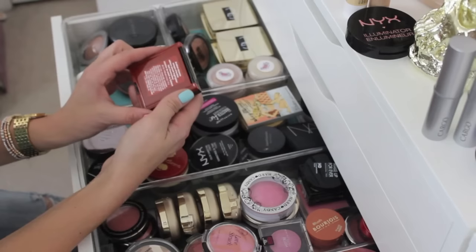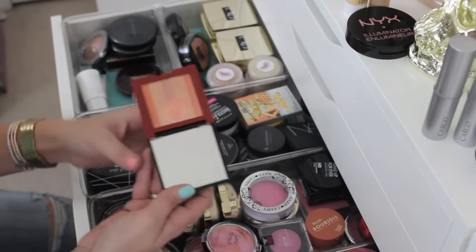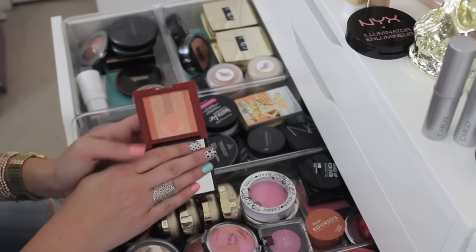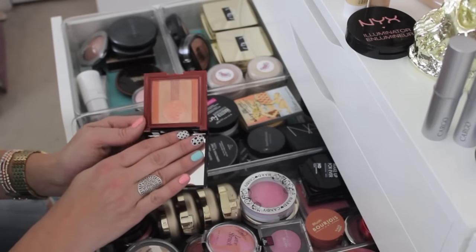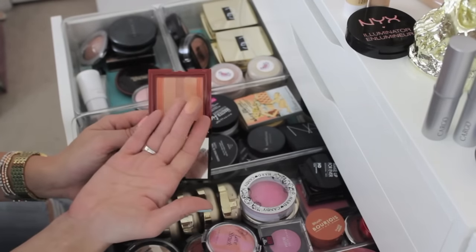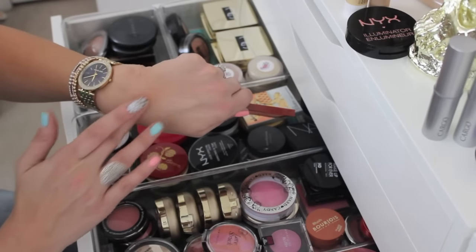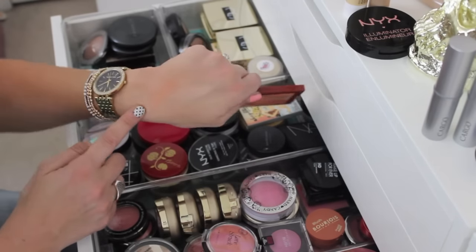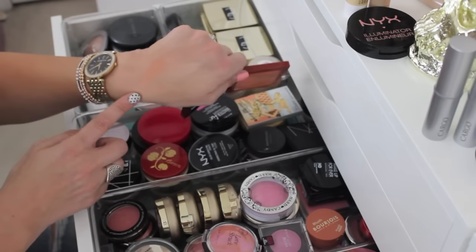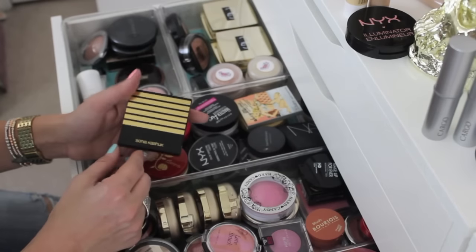And then I have this Sonia Kashuk Arabian Dreams Sahara Sunset Highlighter. This was probably like $20, and this thing is not that good. I'm so disappointed that I spent money on this. I mean, the color's really pretty, but I feel like on the skin, it's just a little bit too orangey toned. It just doesn't look right as a blush. It doesn't look right as a highlighter or a bronzer. It's just an odd shade, so I'm going to get rid of this.